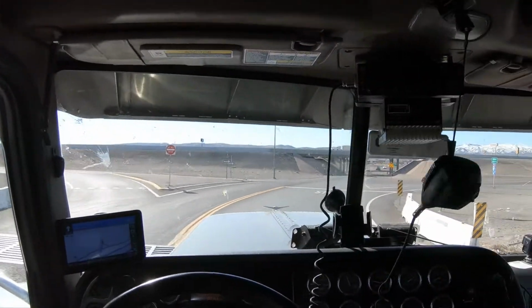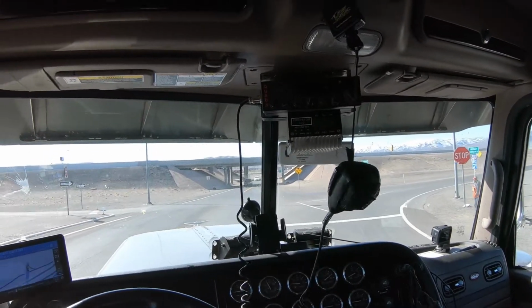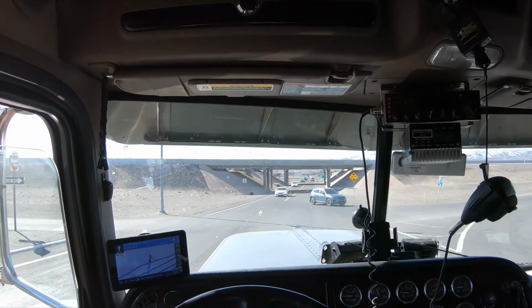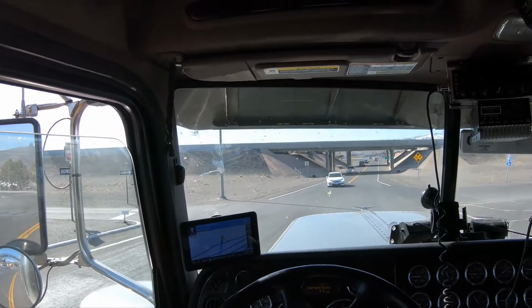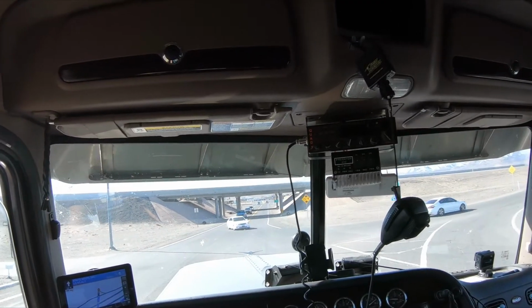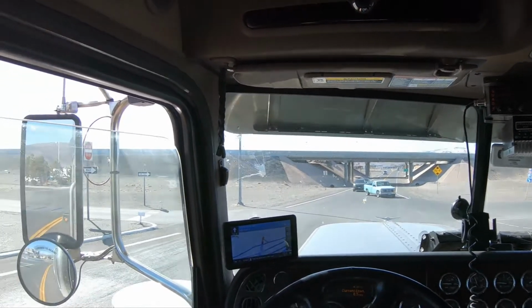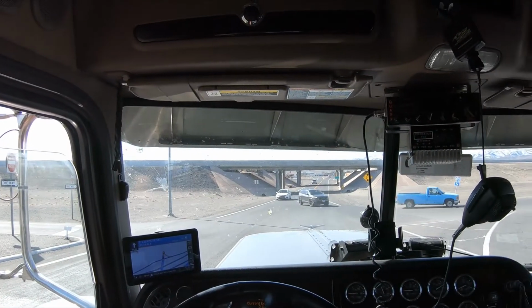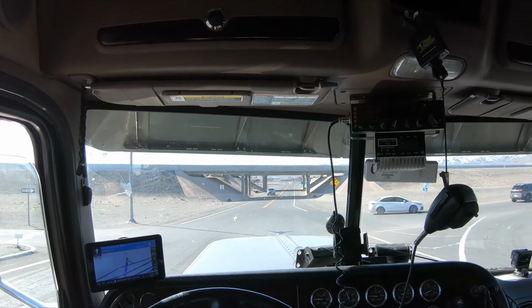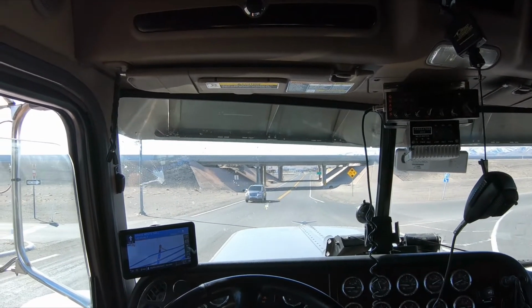It depends. But I use an app on my phone. It's called Trucker's Path. I really like it. It shows me how much parking is in each truck stop, how much parking is left at the truck stops. You know, it makes it pretty nice for planning out if you want to continue going or if you want to stop. I don't know if this guy's going to turn or not. He's not.